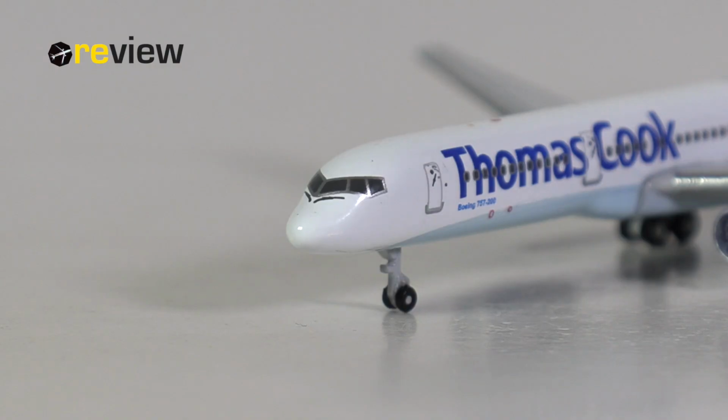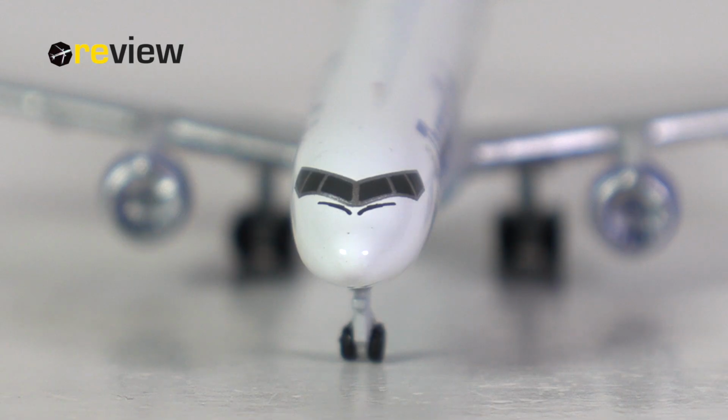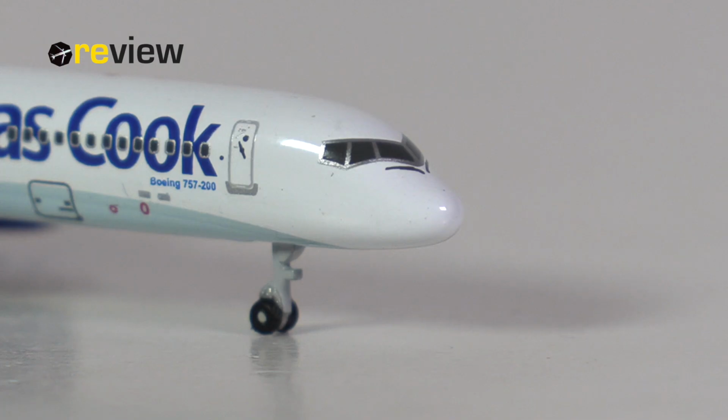The cockpit section itself has the cockpit windows and the window wipers printed on. From some angles I do think it looks a little bit strange. Perhaps the placement of the cockpit windows isn't perfect. It could also be something with the mold, but overall, since it is only from some angles that I'm a little bit in doubt, I actually think it is pretty much alright.